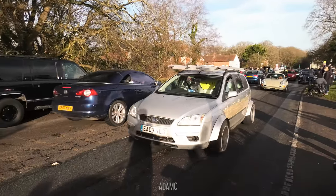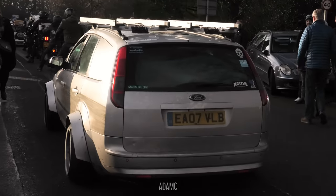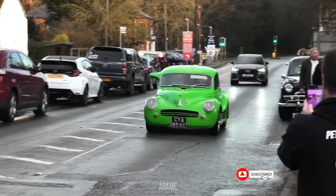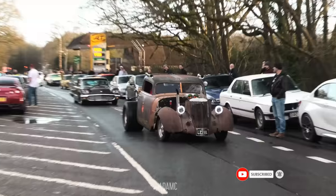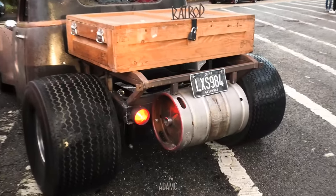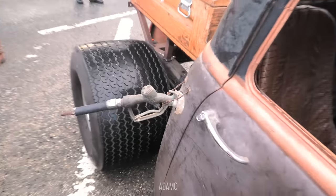Best thing I've seen. It's a Ford Focus Estate with some fake woods down the side and humongous wide arches. We've got a Granny Smith making its arrival, looking a bit asymmetrical with that wing mirror. That is crazy. Look at the exhaust out the headers. That is the fuel tank on the back there, a beer keg. And a rusty fuel filler permanently in the tank.